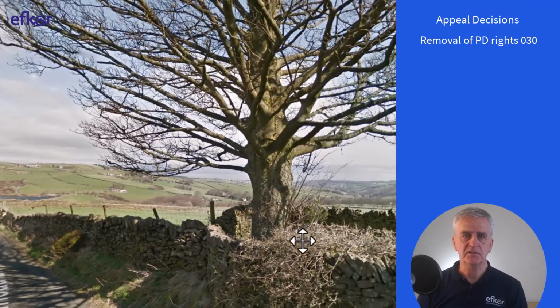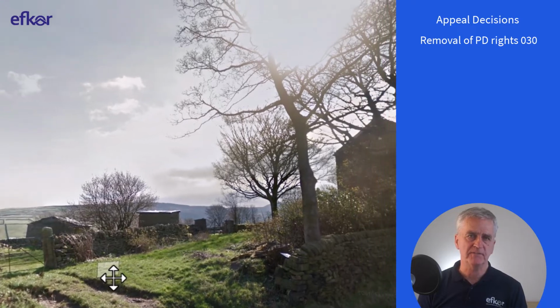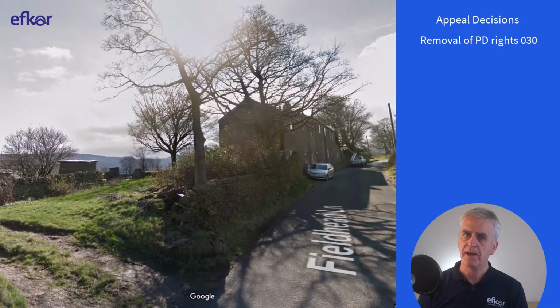The condition needed to be site-specific and not just a blanket ban on all permitted development rights. The council also needed to justify the condition by providing evidence that the Greenbelt would be harmed. In this case, the condition was neither reasonable or necessary, and the appeal was allowed.